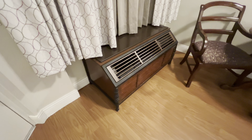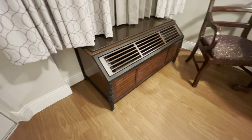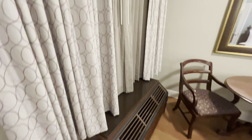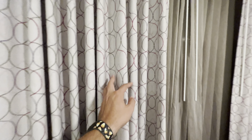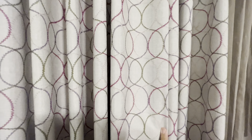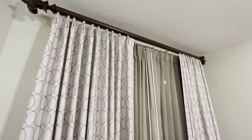Like many of the older moderates, we have the AC unit sticking out here. It's in a nice wood frame. Looks great. I think these work great. I always feel like they get the room nice and cool. Then for the curtain here, we have this bead curtain. It's supposed to be like Mardi Gras beads. I mean, it's just stitching, but that's the motif. And the curtain rod is really pretty. These little accents.